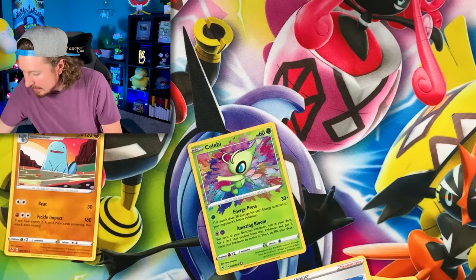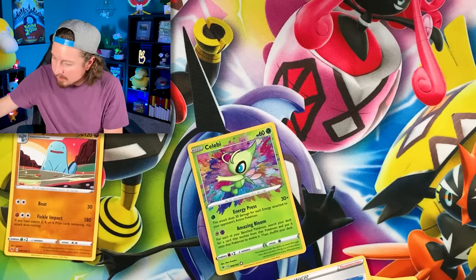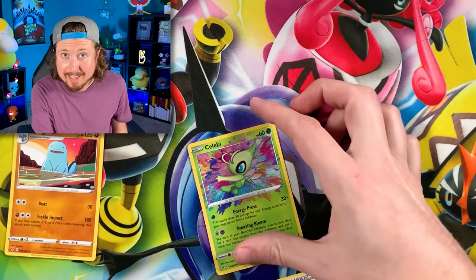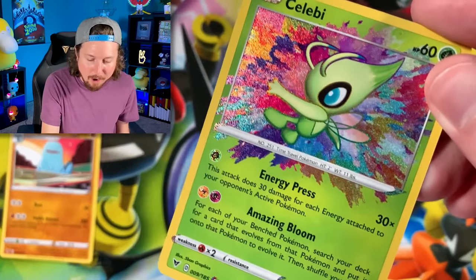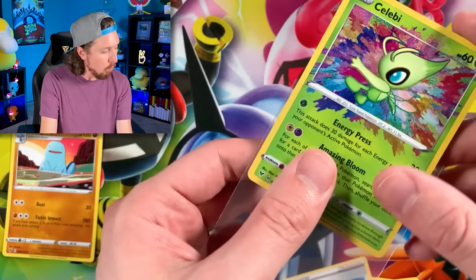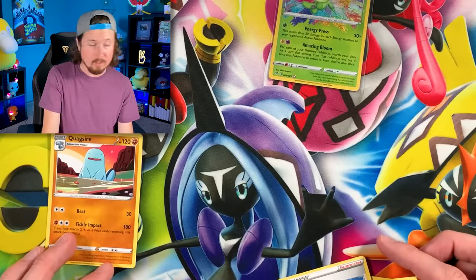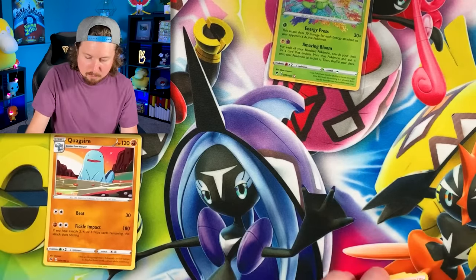Let's go ahead and sleeve it up. I need the sleeves. Where are the sleeves? Ah, there they are. All right. First pack, Breaking Family, and we are already sleeving up a card. Whoop. Into the VIP section. The very important Pokemon card section.